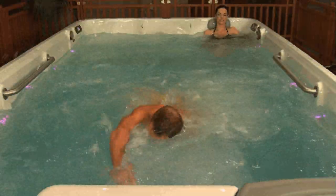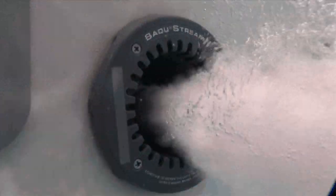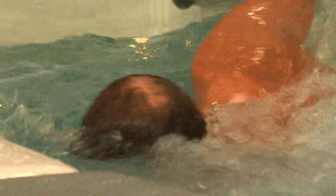TidalFit pools are equipped with a commercial-rated pumping system that produces a current of over 400 gallons of water per minute. Adjustable swim jets and variable flow controls allow people of all levels of fitness to swim at their desired intensity. Dual adjustable swim jets are available for advanced swimmers.